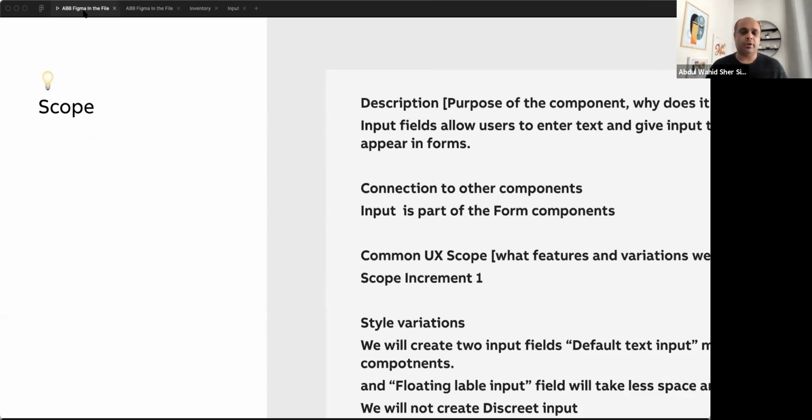In this example of designing a text field or input, we bring all our stakeholders, designer, developer, any product manager, product owner, and then we discuss this scope together. And this is the one thing I suggest, bring your developer as early as possible. And that's the best place. Take them through the inventory, take them to the best practices, and then sit with them and work on the scope. And scope is just a textual scope.